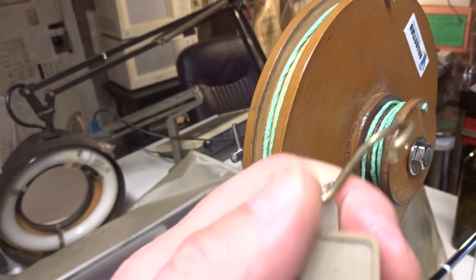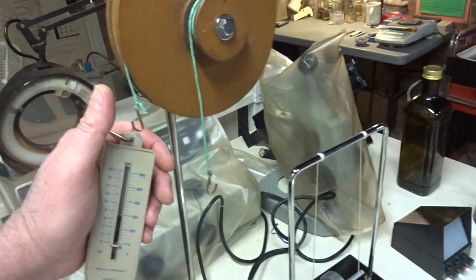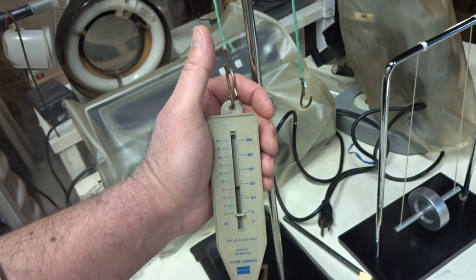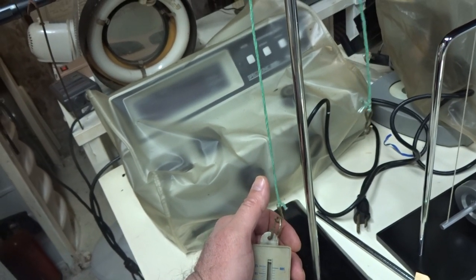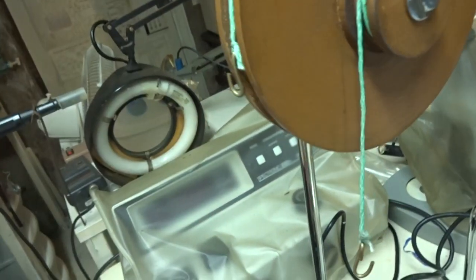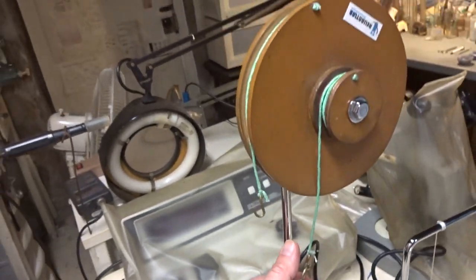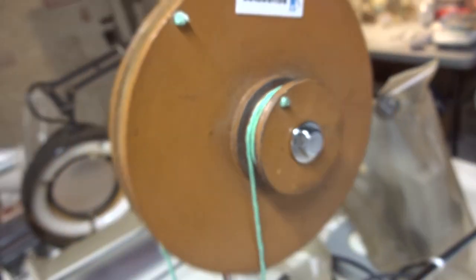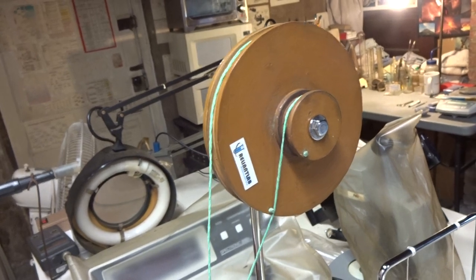So if I attach the scale to the wheel and axle and pull down on it, I read less force needed to move the wheel and axle from the large wheel than the small wheel. The small wheel is harder to pull. It shows more grams of force needed to pull it.